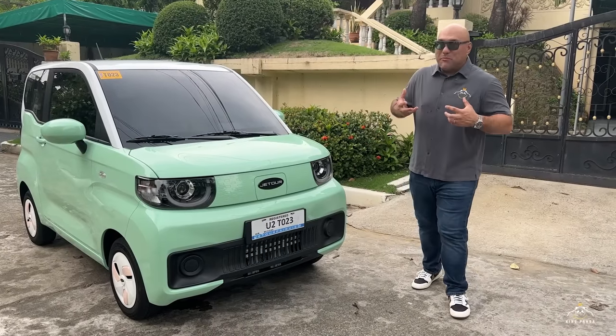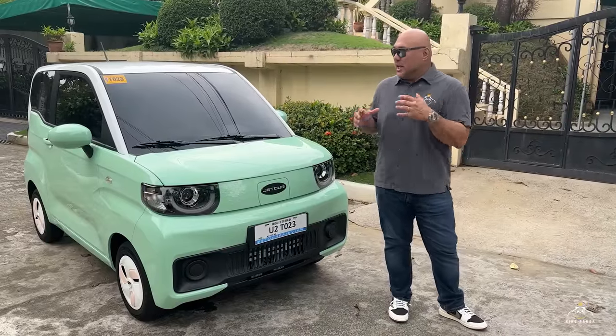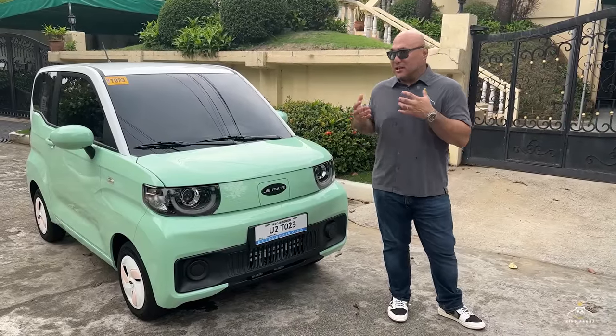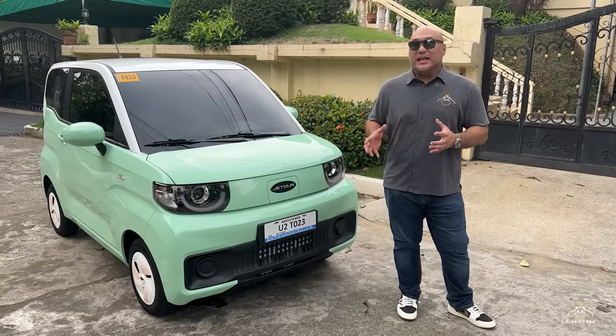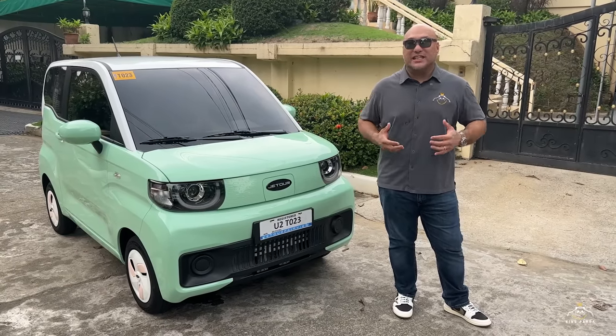Now, maraming tao na magsasabi, pwede ba sa baha yan? Pwede ba akyat ng Baguio yan? Pwede ba dalhin Tagaytay yan? Before we even get into the nitty-gritty and the specific features of the car, let's get one thing straight. This is strictly a city car.